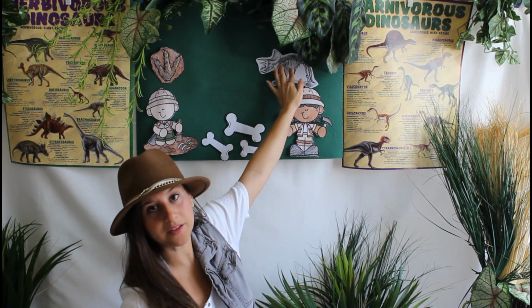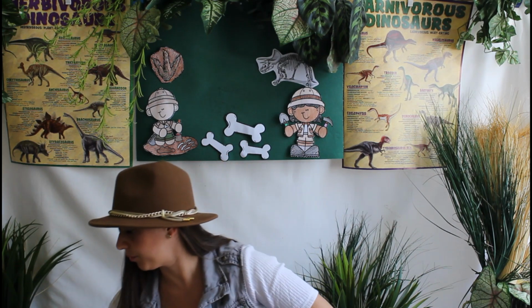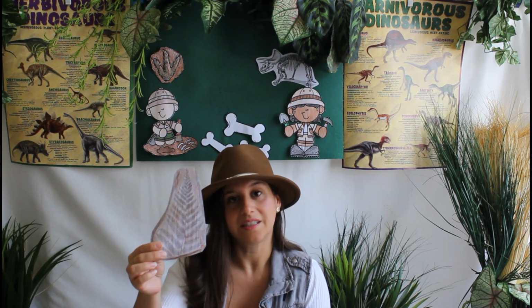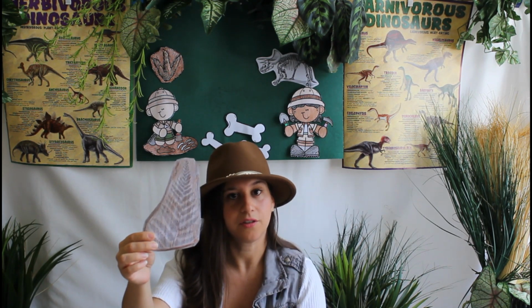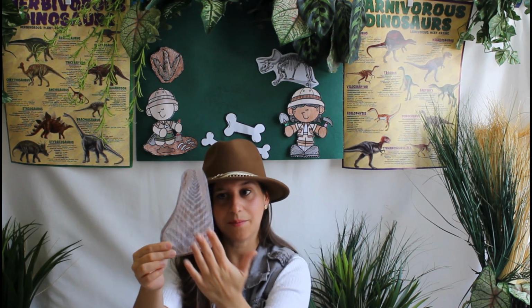They go together like a puzzle piece. You might not find all of the bones at one time, but after you find them, you can put them together like a puzzle. We also said you can see other things as fossils, like leaves. This is a print of a leaf. Just like the footprint, the leaf laid or fell into the mud and then made a print.